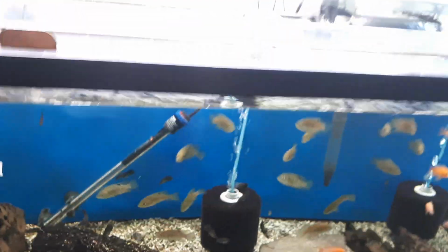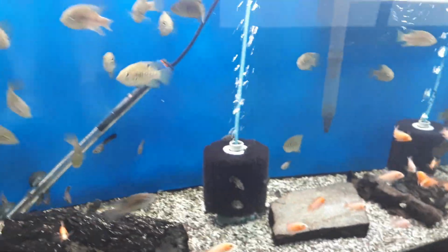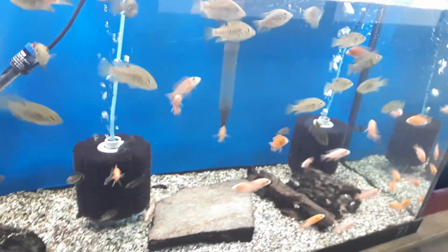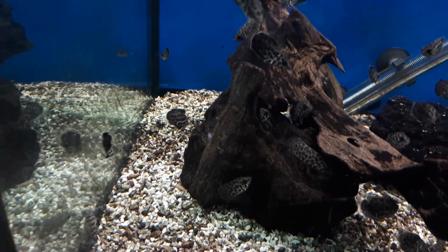Some new arrivals ready to go. We've got the Pellini Starry Night. Those are little kind of gray guys here. We do have an adult one in our front display tank if you want to see what those look like. Strawberry peacocks, and we also have the little leopard guys here. Not cichlids, obviously.